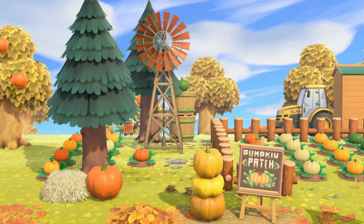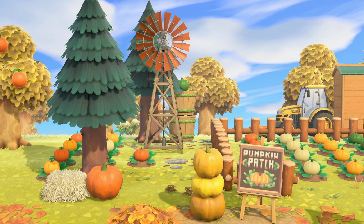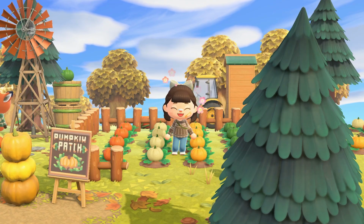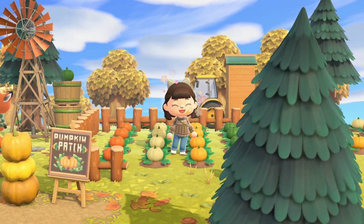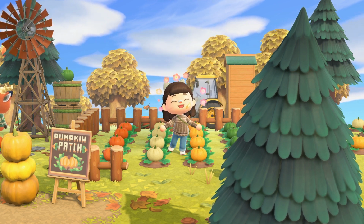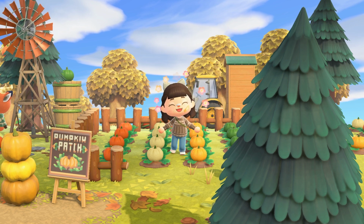I think pumpkin patches just encapsulate fall really, really well. I think overall I'm happy with how this build turned out. I think it's cute. Again, matches the theme of cinnamon. I think the wheel did a good job picking the things that we were going to be using today. I did only put things on the wheel that I was okay with using though. So the wheel was kind, but I made it be kind.